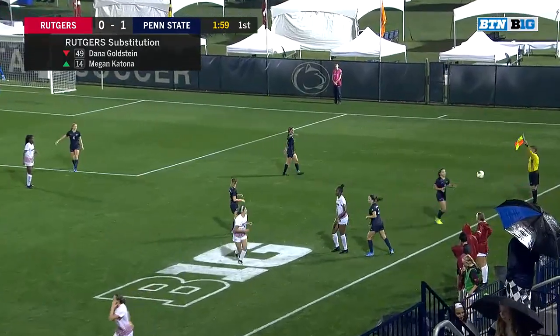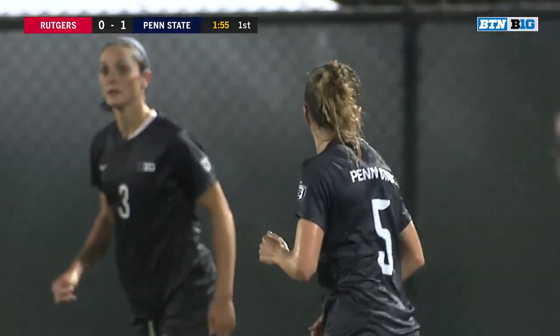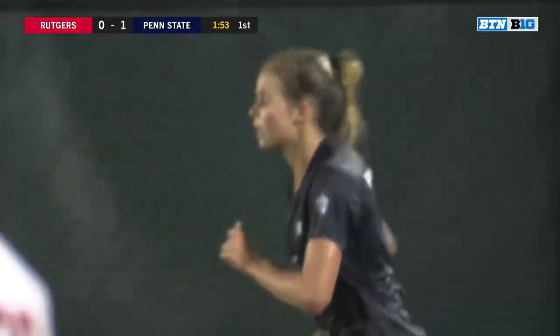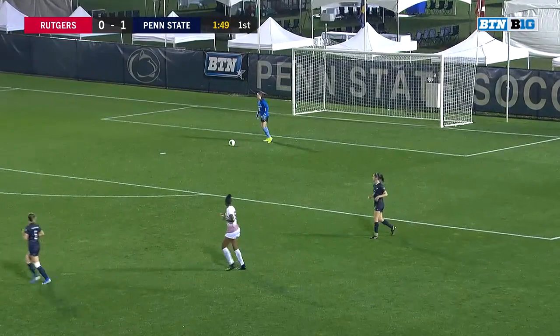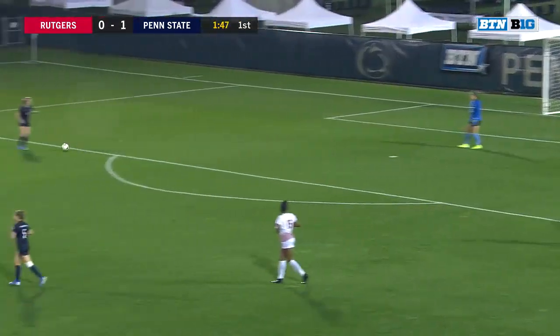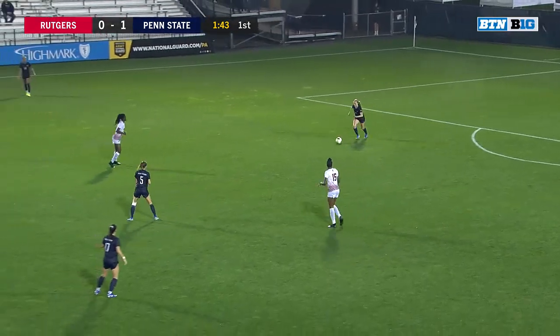Lynch with the throw-in, as you see Megan Katona getting in. I thought she might even start. She was ready to go. She has been patient, waiting for her opportunity, and she'll get a chance here to close out this first half for Michael Neal. Hayslip.